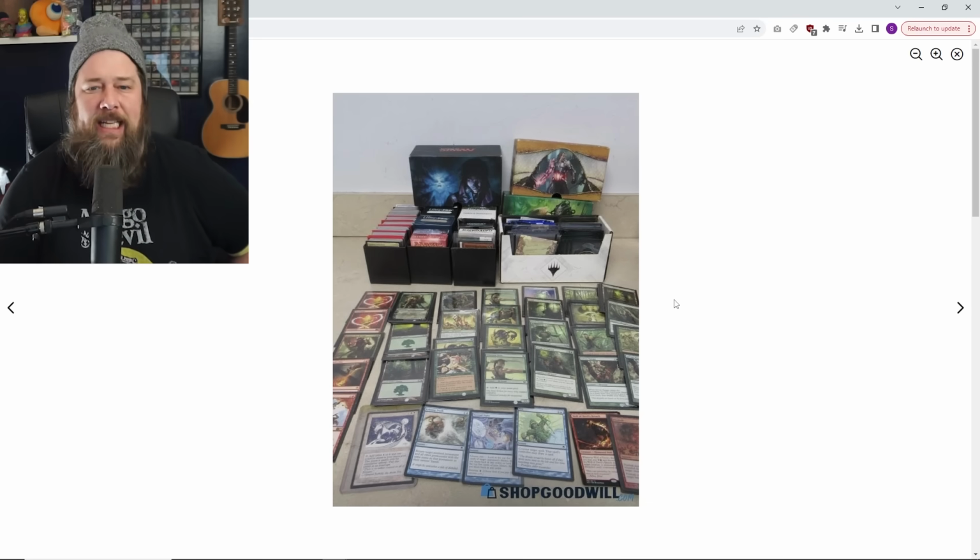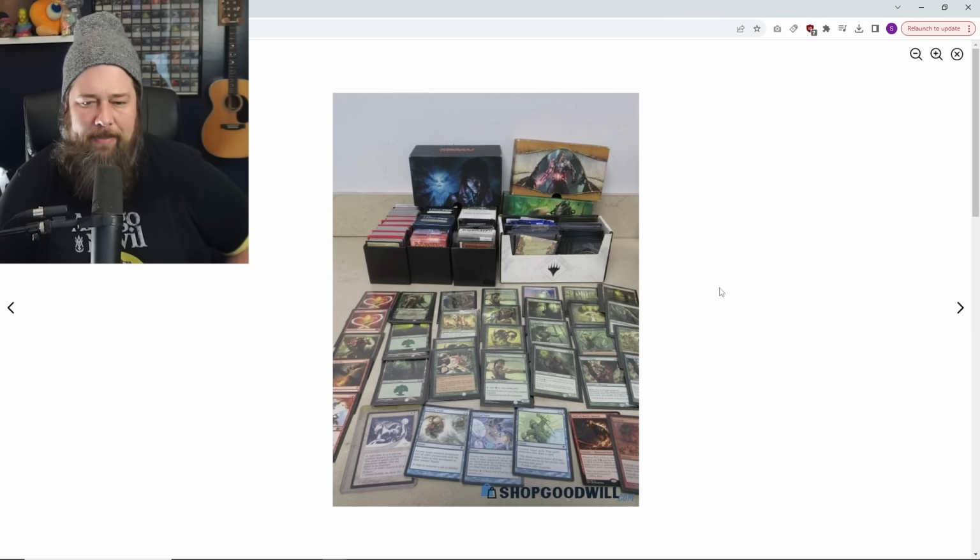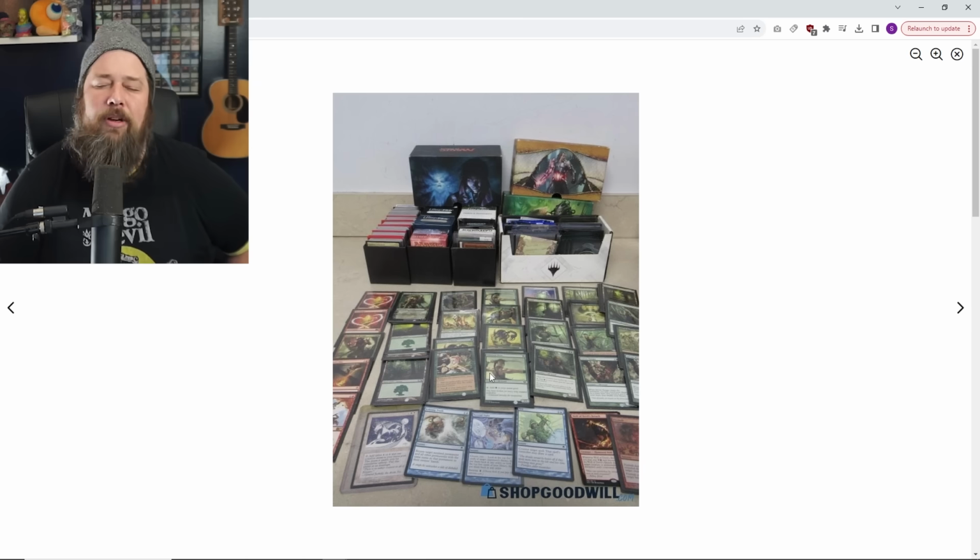When you're buying a collection online in the dark, the nightmare is it's all random commons and uncommons and just worthless stuff. But we can see from this picture that there's definitely rares and mythics in here. Nothing super high end from the cards that are laid out. But remember, Goodwill knows nothing about Magic cards, so I think they just lay random cards out rather than trying to find the good ones to show you. So we know there's going to be some rares and mythics in there, which means who knows what could be in all these boxes that we can't see.